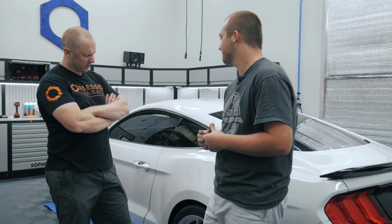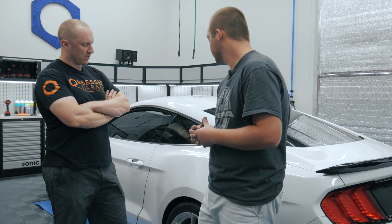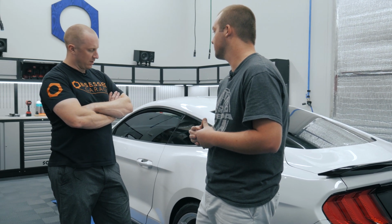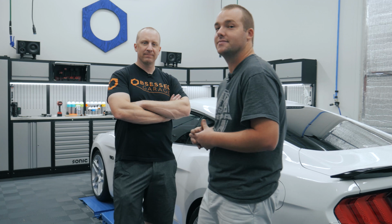I think this is a lot easier than I thought it would be. We probably have about 8 hours in total, something like that. So I thought it was going to take longer. The sway bars were easy. And then, like I said, all the components just bolted right up. It's great. Thanks for your help.